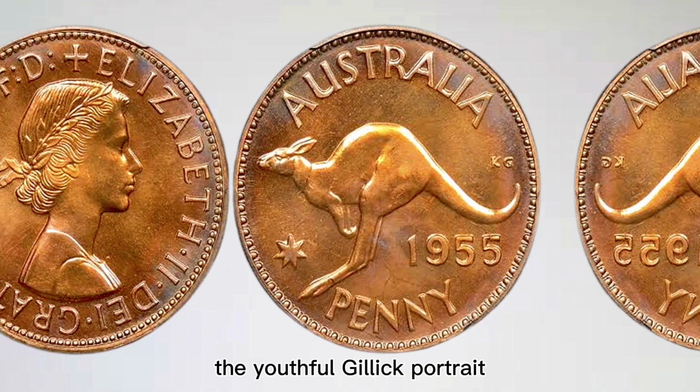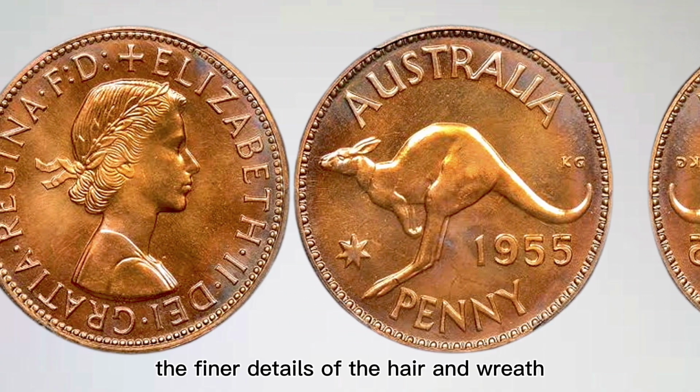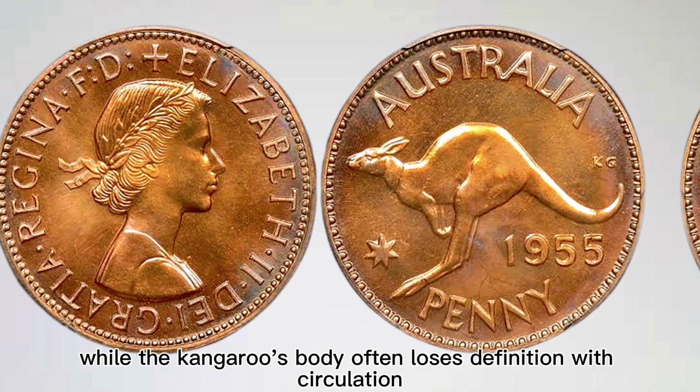The youthful Gillick portrait is particularly prone to wear on the finer details of the hair and wreath, while the kangaroo's body often loses definition with circulation.